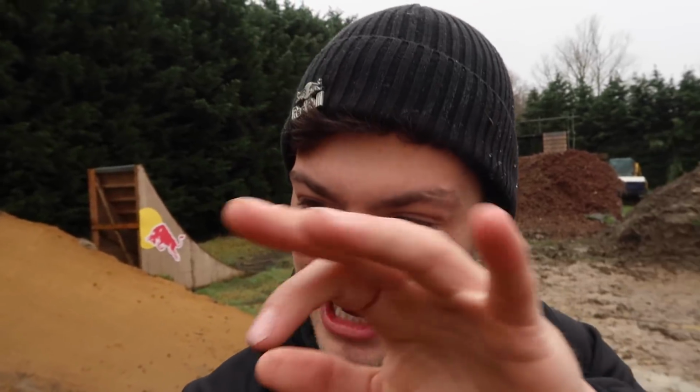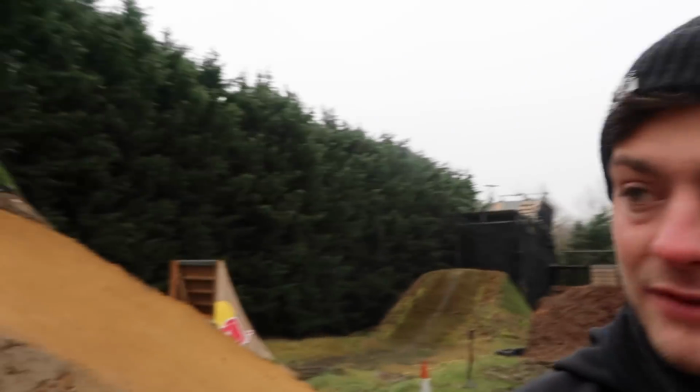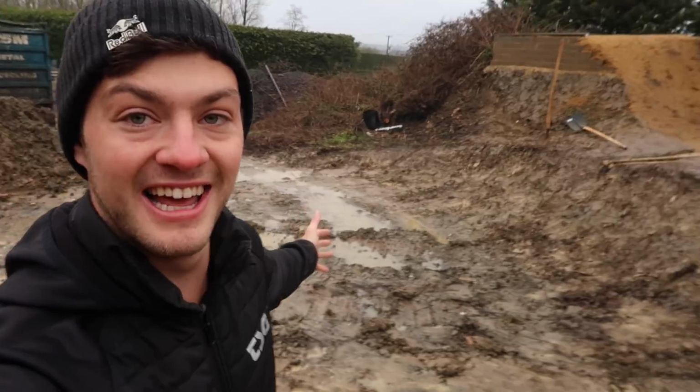So to make this place the best it can be, I figured it's all very well using shovels and wheelbarrows, making little features using the ground that's here, but why not, as I've done with the huge jumps, get a digger in and just turn this place into an absolute building site.